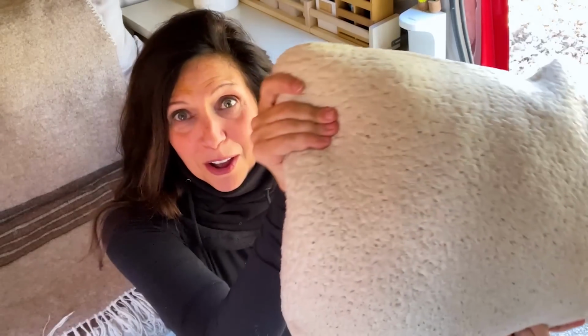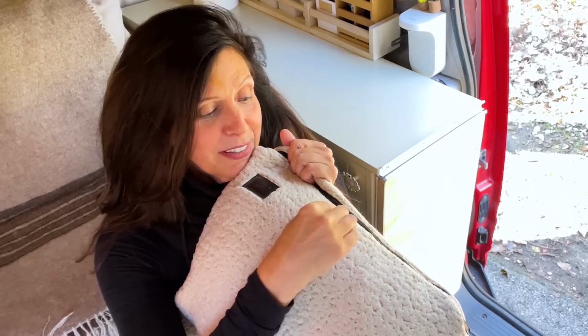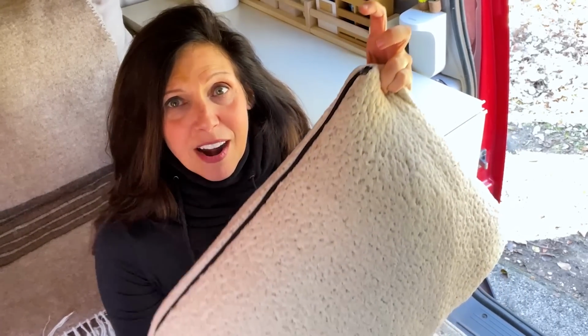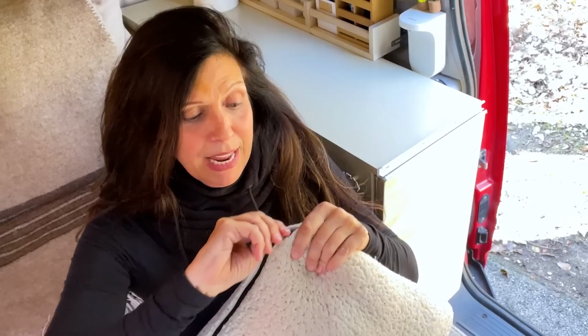This has gotten a lot of use. I've had it for about 3 years, so it has a little bit of stuff gathering on it, but this just folds into itself. It zips up. I'm sure you have seen this before, and I absolutely love it. So I put this next to my skin.